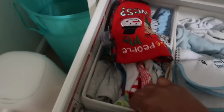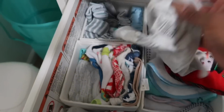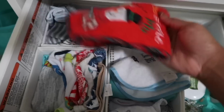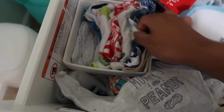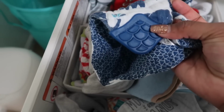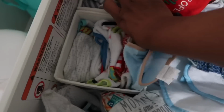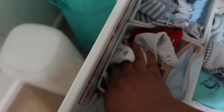And then this bin here is all bibs, all types of bibs. I have the bandana ones, which I really like. I have some regular bibs. I have a Christmas bib. I also have the ones that have the little teething toy at the end as well. So I really like all of these. He goes through bibs like crazy, guys. If you're pregnant and watching this and it's your first, get lots and lots of bibs because you will be washing them like crazy. But yeah, in that little bin there is all bibs. This back bin right here is all washcloths.